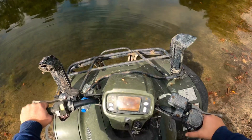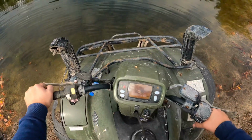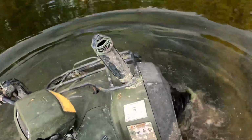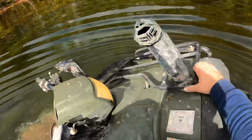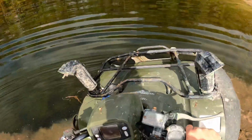Well, put in four-wheel drive. Oh, there it goes. Now it went in. I don't know why this thing does that. Okay, let's get going. Whoa. Look at that. I did not realize this was this deep. Woohoo.